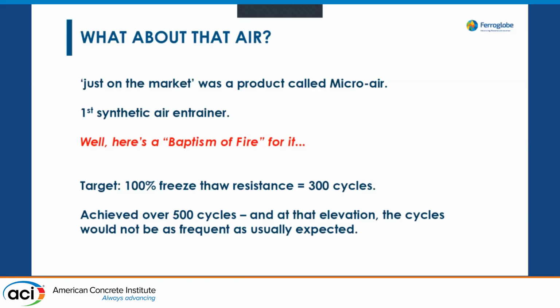Their target for 100% freeze thaw in that situation was 300 cycles. So 300 freeze thaw cycles. What they achieved was over 500 cycles with this mix. And of course, you have to remember, as I said, once it's fairly cold up there, it stays fairly cold. There's not going to be a lot of cyclic running. There will be some, but they worked on the fact that if they could get 100% freeze thaw, 300 cycles, this would be the sort of concrete they needed.